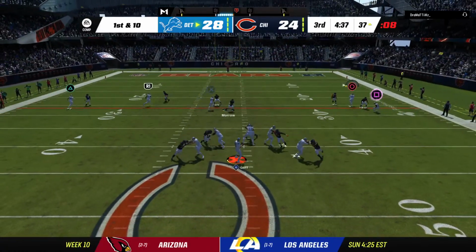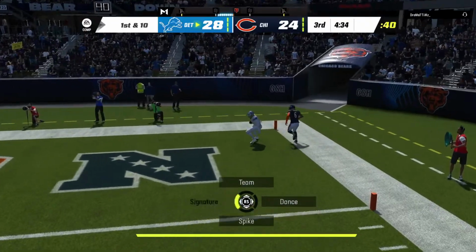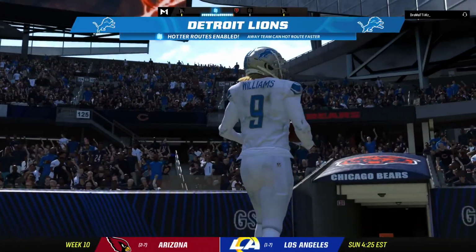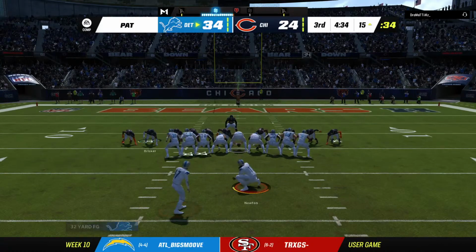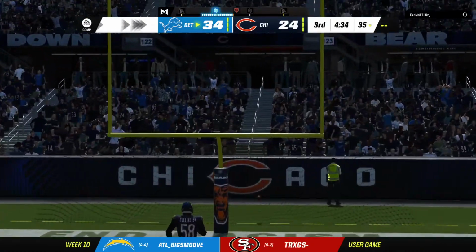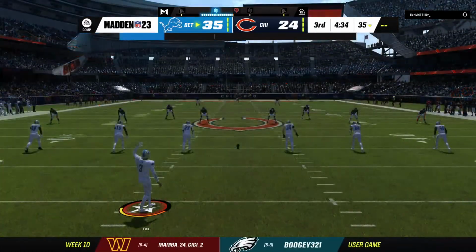Throwing again is Goff. He'll take a shot for the end zone. And that is caught. Touchdown, Detroit. Jared Goff with his third touchdown pass of the afternoon. And they are able to add on to their advantage. Extra point by Badgley, up and good. And that pushes the lead up to 11.